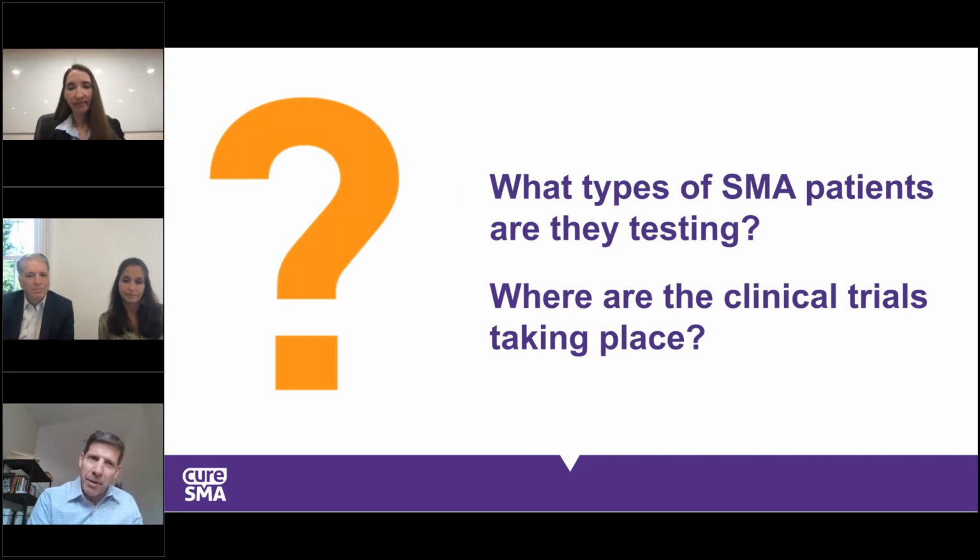If we go to the next slide, the first question that came in. Some of this might be repeating, but it asks for a little more detail on some of the topics that you covered in the slides. This first question asks, what types of SMA patients are you testing? And also, where are the clinical trials taking place? So Lindsay, do you want to take the first part?